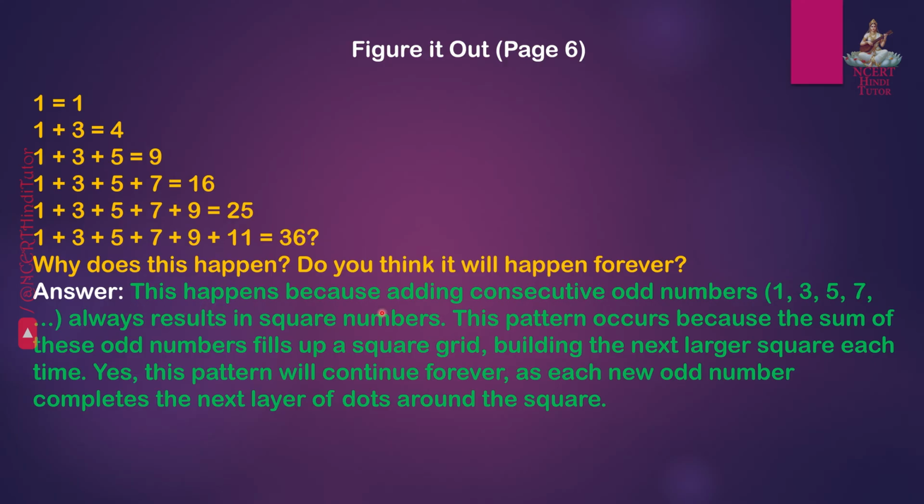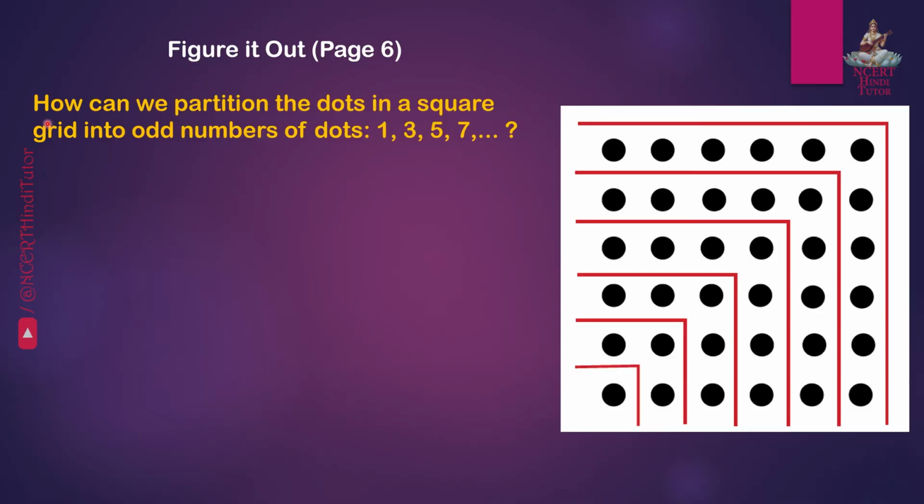Answer. This happens because adding consecutive odd numbers 1, 3, 5, 7 always results in square numbers. This pattern occurs because the sum of these odd numbers fills up a square grid, building the next larger square each time. Yes, this pattern will continue forever, as each new odd number completes the next layer of dots around the square.